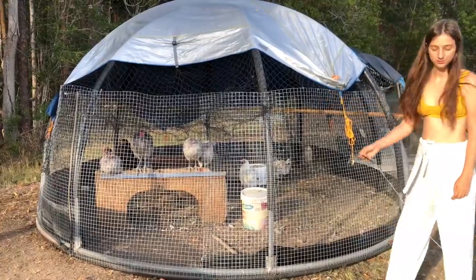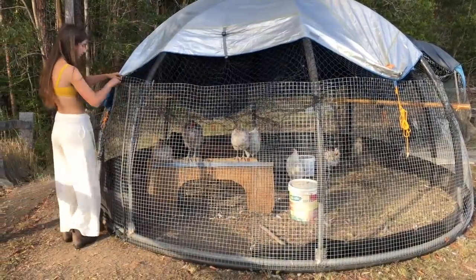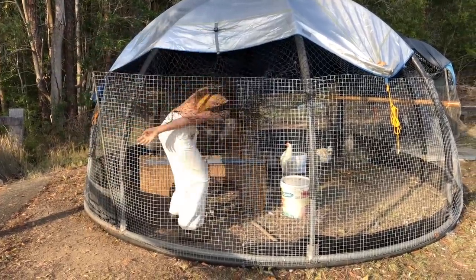We recently made this chook dome from our childhood trampoline. It is also electrified and covered in netting so that no predators can get in. We also made it crow-proof so that the crows can't steal their eggs or hurt them.